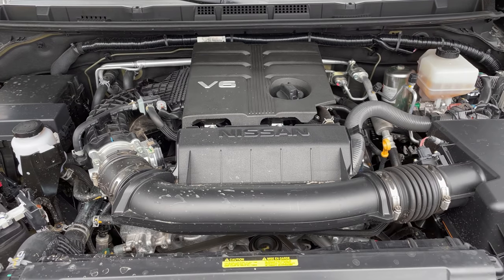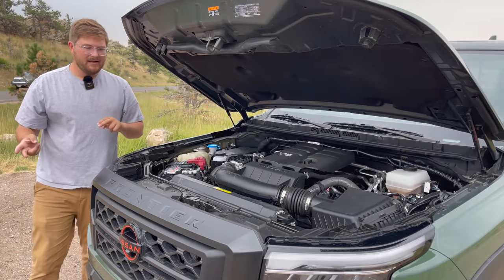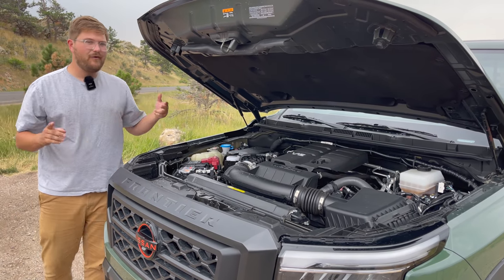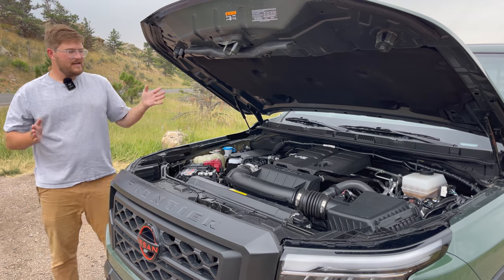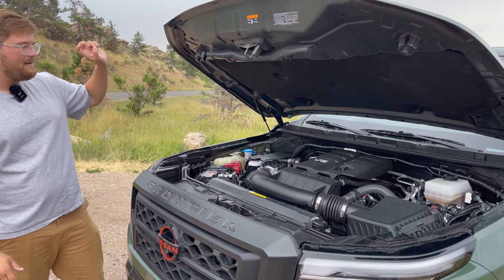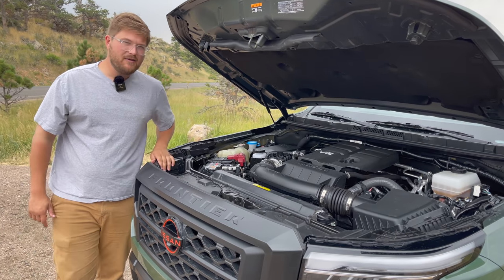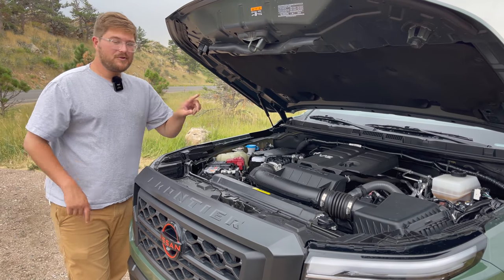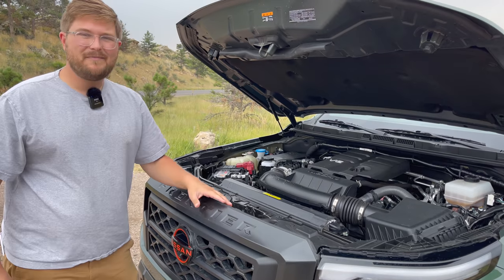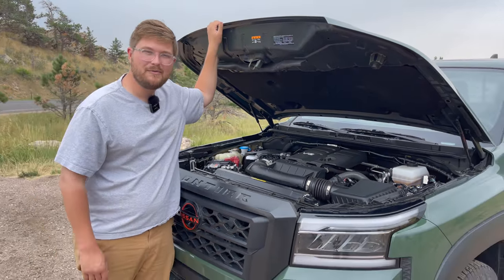3.8 liter V6 in this particular one, 9-speed torque converter automatic. You can spec the Frontier in a whole bunch of different trims, from 4x2, 4x4, long bed, short bed. This one's short bed, quad cab, the only engine available, 3.8 liter V6, 310 horsepower, and some amount of torque I'll put right here. But up here at altitude, I will say, we're at just a mile above sea level, it needs a little bit more punch. We'll talk about it when we drive it.